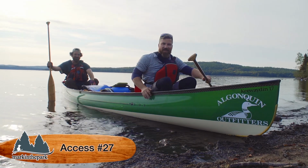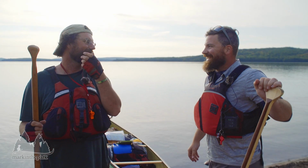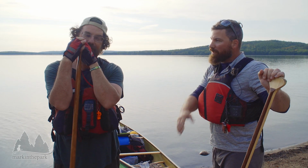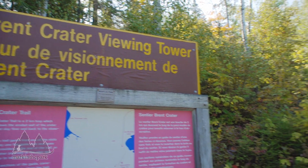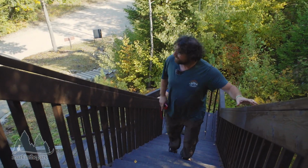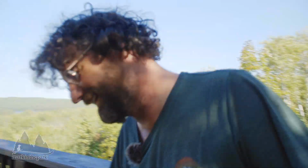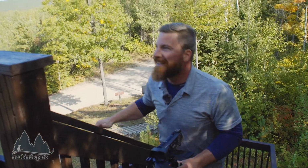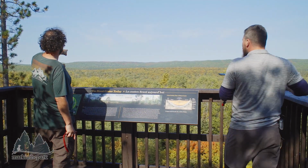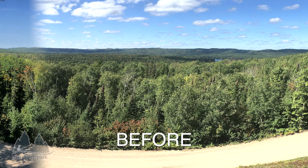Oh man. Now what? Pack up and go home. You know what? I want to go see that view from the crater again. How's it look? Oh, there's lots of color change. You can feel the legs sore coming up these stairs. Glad we're not carrying a canoe up that. Wow. Look at all the reds and yellows. I'm gonna miss this place.